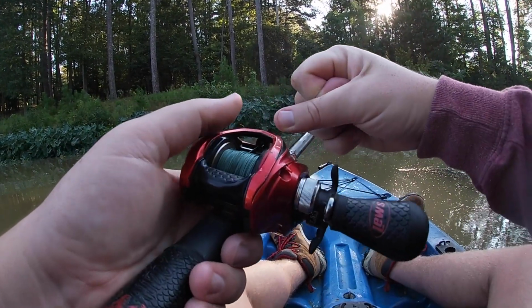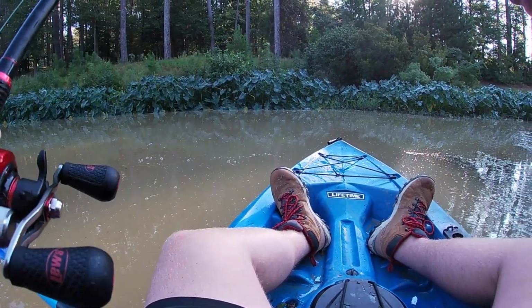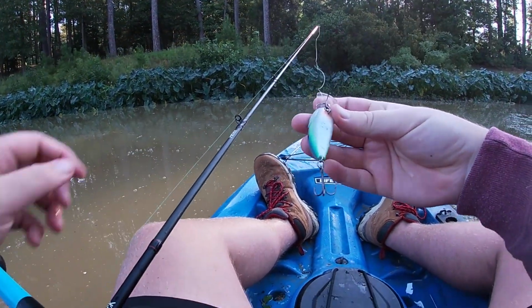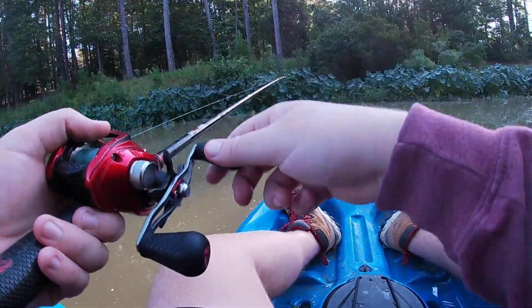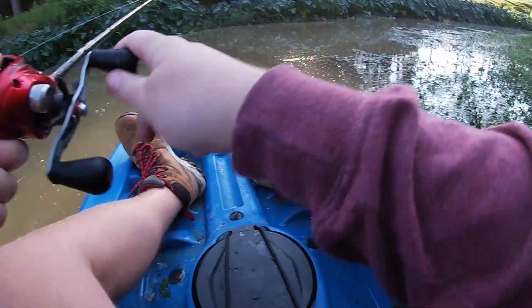This is a medium heavy rod, so also with the braid on there, I don't want to pull out these little treble hooks. I've had trouble with them before with fish getting off, so be careful about that. I don't have a net either, so landing the fish is probably my new biggest obstacle. And also, I'm gonna get hung a lot more, but that's okay.